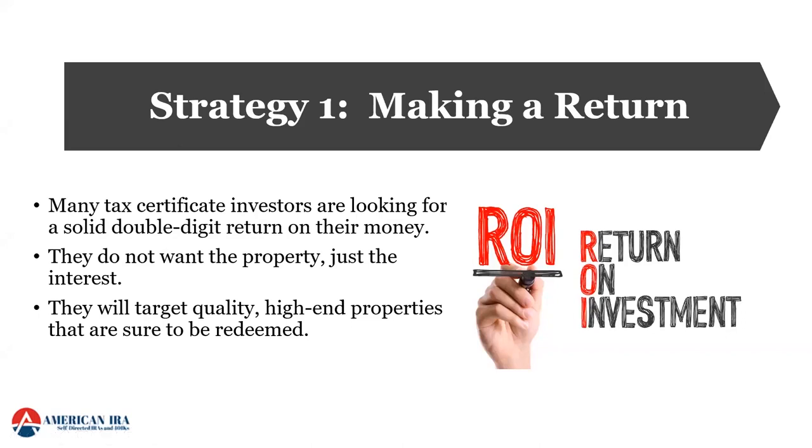So as we look at strategy number one, which is basically getting our principal and interest back, that is a strategy where you see the larger, usually institutional money that is looking to be in this kind of space, where they are deploying millions and millions and millions of dollars of capital into these different auctions, and they're just simply hoping to get a decent return on their investment dollar. And so many times they're trying to target the higher quality, the higher end properties, with the assumption that their tax lien is attached to real estate that has some real value to it.